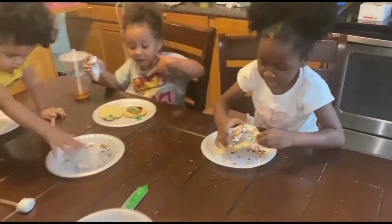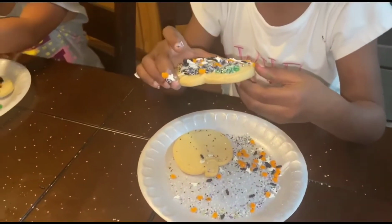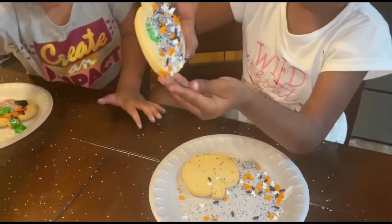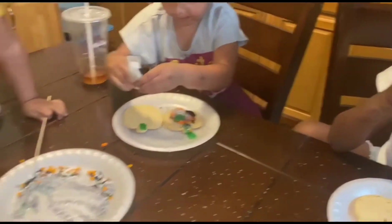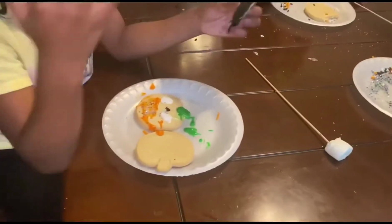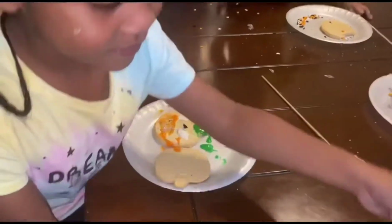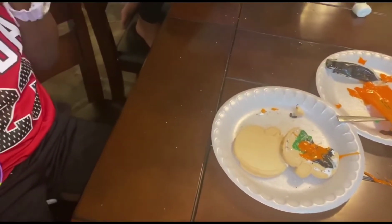No, let me eat first. So Kelsey's eating hers. Let's see, Kelsey, let's get a good look at your cookie. It's still hard. Show them your cookie. I like it. Baby, let's see your cookie. I like it. Zoe, let's see your cookie. Good job. Jasmine, let's see your cookie. Good job. Jordan? Jordan ate his cookie.